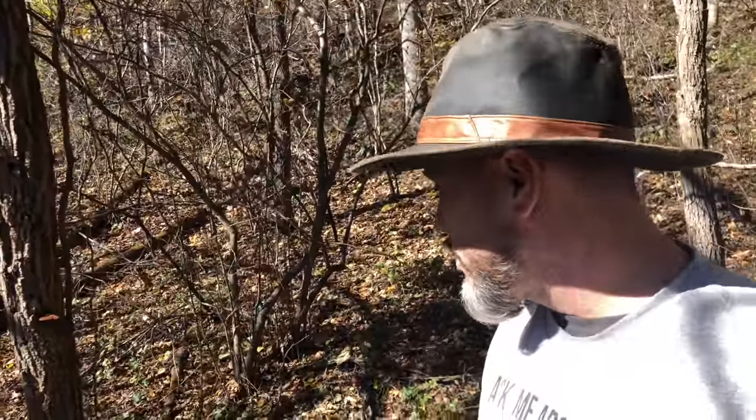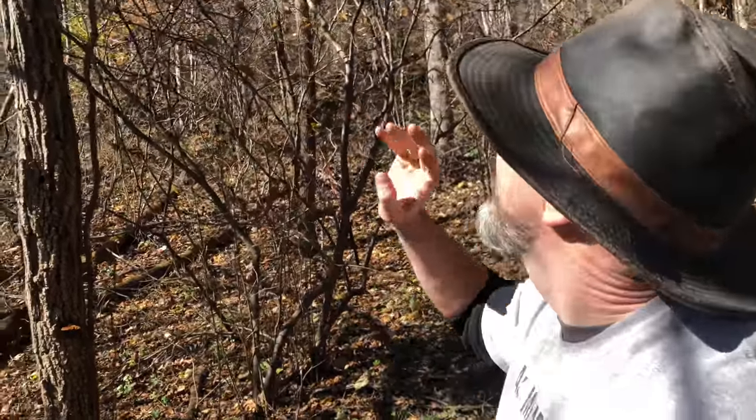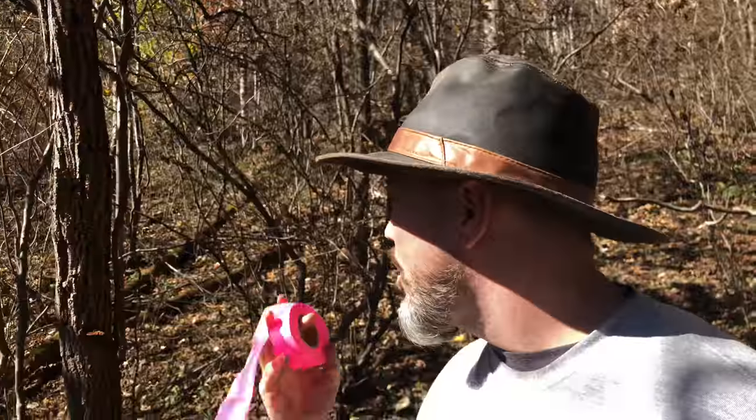These look like they are locust, is what I think they are. They've been dead for a while. We have a decent amount of locusts here as well. Probably our number 4 tree on the property. So I'm gonna tag these off so that they'll be easy for me to find in a couple weeks. I can tell that they're dead from a distance, but it's just nice to tag them off.